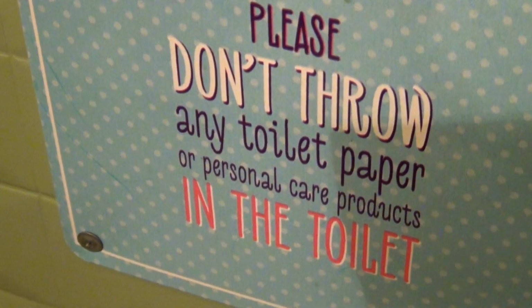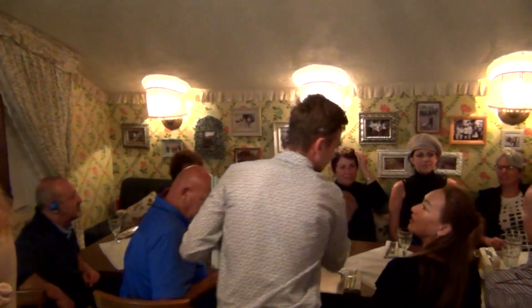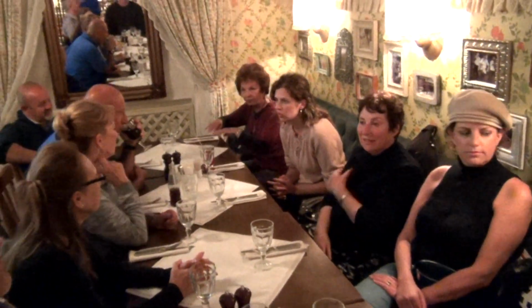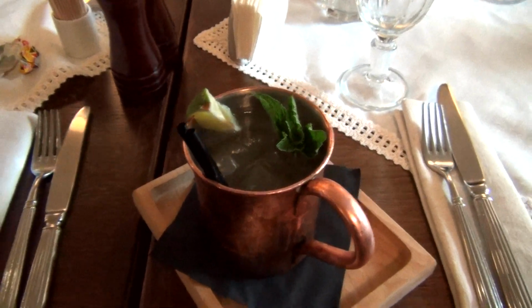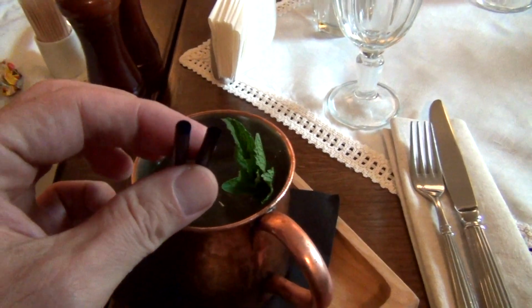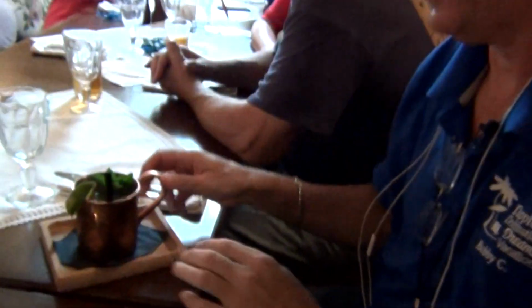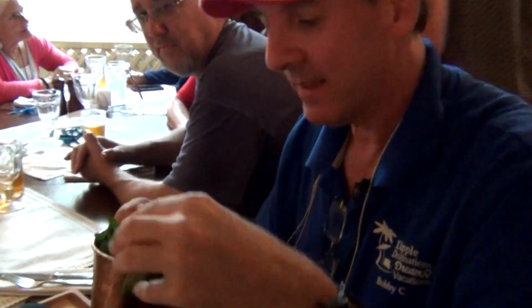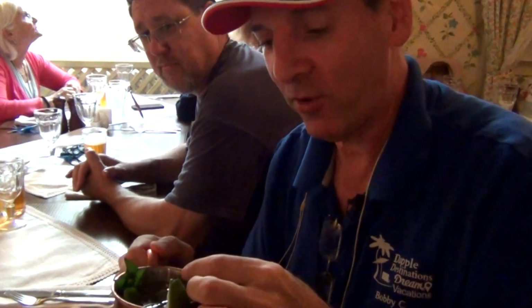As I got back to the table, I found out that my drink had arrived. I had ordered a Moscow Mule, having never had one, and it came with straws, something not readily available on board the Breakaway. Cute little purse. It is. Well, there's straws in it. I know, right? Who's taking those straws back to the boat? This guy. Okay, this is my first Moscow Mule. That seems to be mint. That's a lime. That's 2 straws, which I'm going to take on the boat as contraband.